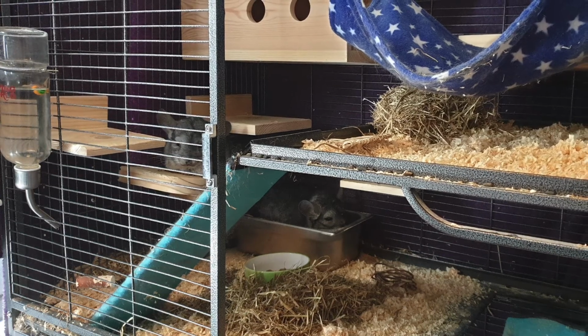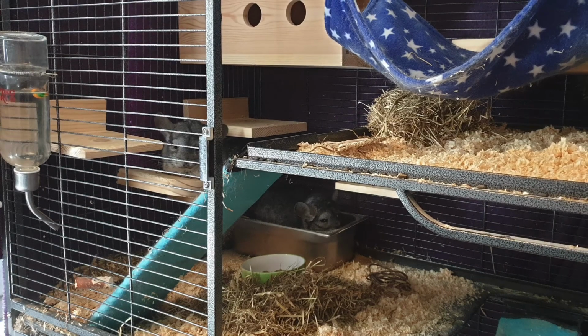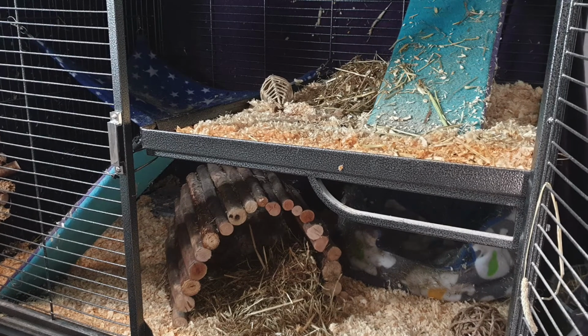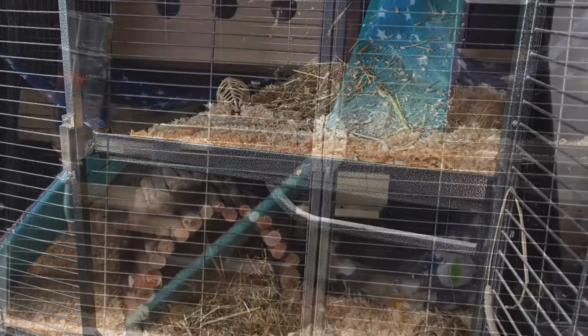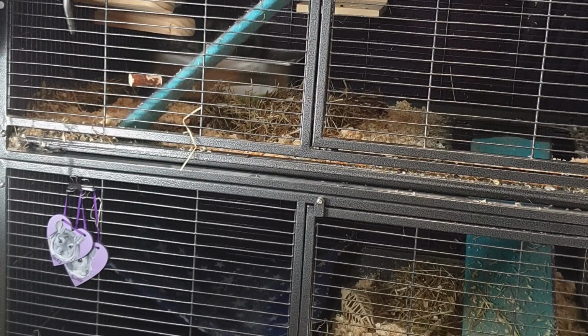Next, we need to consider what to put in the cage. Chinchillas are cave-dwelling animals that naturally like to hop from surface to surface, so an absolute must is a good amount of wooden ledges and shelves for them to hop between. Not all wood is safe, so always go for kiln-dried pine.